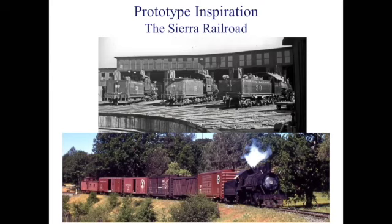There were two large mills on the railroad towards the end. The West Side Lumber Company in Tuolumne was served by a narrow gauge railroad. The Pickering Lumber Company in Standard had their own standard gauge railroad.